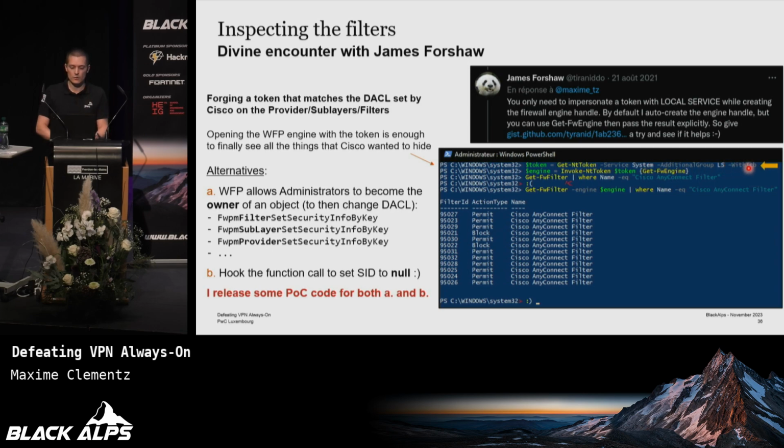So if I try to get the list of filters committed by Cisco, it will not work. I will get no result. But then if I specify that I want to open a session to the WFP engine, and if I specify that by the way, I am local service as well, then I get the list of all the filters that were committed by Cisco. So again, a kind of a little trick. And unfortunately, I started with that. So all my FRIDA scripts were completely unnecessary, but I learned a lot.